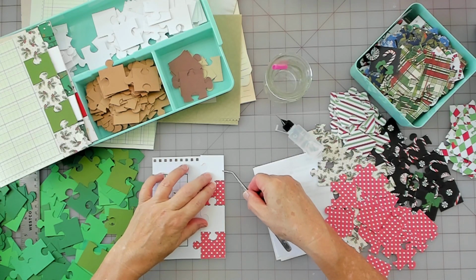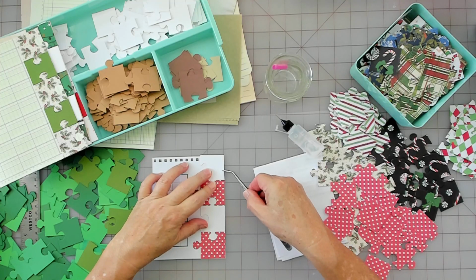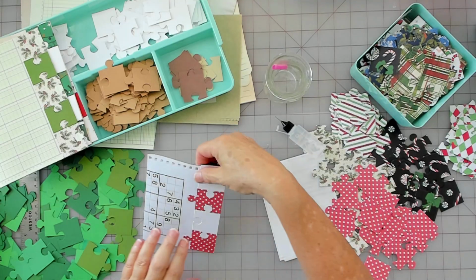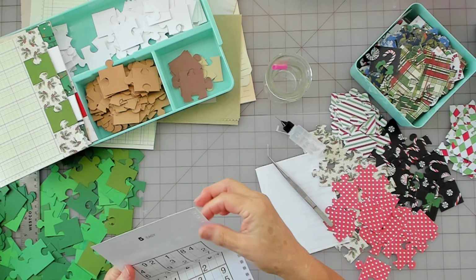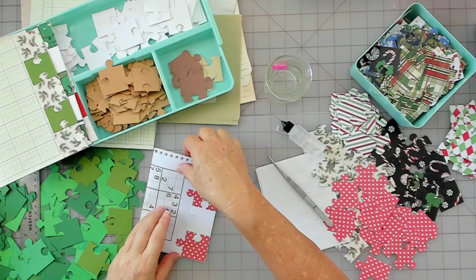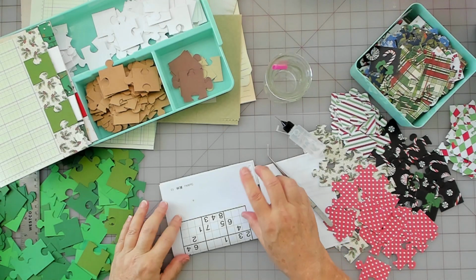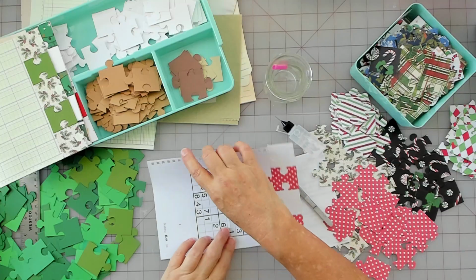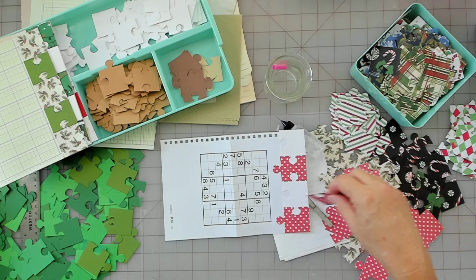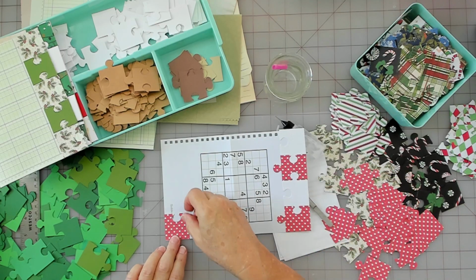I could die cut little fabric pieces too. That would be cool. So we'll have to trim that a little bit. I like that. Alright, so now I'll do the other side, and I want my thing going this way.